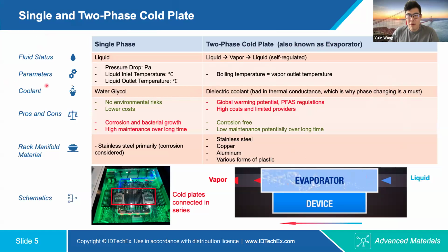In terms of the important parameters, for single phase they include pressure drop and, of course, the inlet and outlet temperatures, as in the delta T between the cold water and the hot water. Whereas for two-phase cold plate, the boiling temperature of the coolant is equal to the vapor outlet temperature, and it's pretty important to select the right boiling temperature, because otherwise you won't be able to make it work as efficiently as you want. In terms of commonly used coolant, for single phase, water glycol is pretty commonly used, whereas two-phase cold plate is usually based on dielectric coolant.